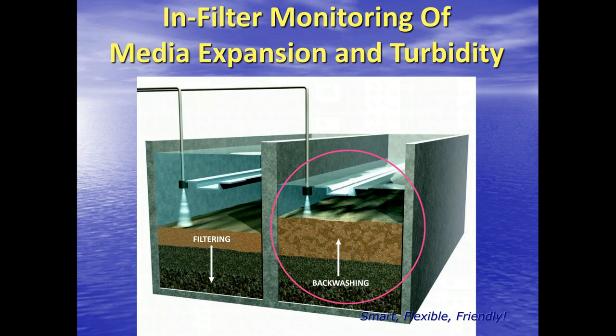Okay, so the other use for this technology is the same exact sensors, but their settings are changed to make the sensor respond very quickly. As most of you probably know, blankets in a clarifier don't move very fast. But in a gravity filter, things happen very quickly. So we take the same sensor, we add a turbidity sensor to the face of it. So it's two sensors in one.